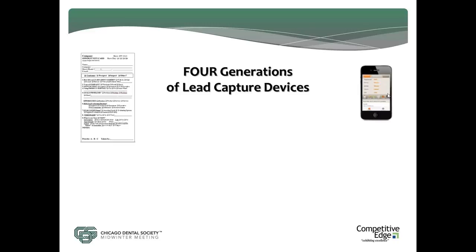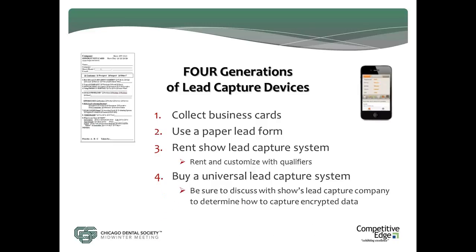All right, let's talk about your device here. Remember we said it starts with the capture device. So really, these are the 4 generations of lead capture devices. First, you have just taking business cards. And then you've got a paper lead form where maybe you're stapling the card to it and writing information. And then you've got renting the show lead capture system. And then a sub-level of that, which is running and customizing it by using custom qualifiers. And then number 4, the highest level, is you own a universal lead capture system.